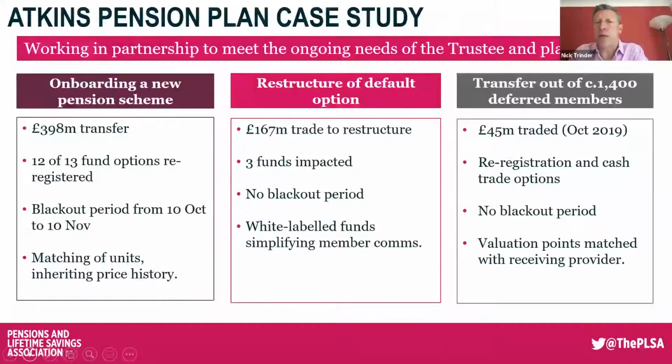And just to share with our audience, if we can bring the slide up for 30 seconds, if that's okay, which details that first transition. We were looking at moving roughly £400 million worth of assets across. And I think what we decided, Stella, is rather than trying to do anything too complex with the fund arrangement, we actually moved 12 of the 13 fund options via re-registration. So straight away, we've taken out the concern for your members around cost and out of market exposure. As we said, we had a blackout period of a month there. And essentially, one of the key features of this was the matching of units. Feel free to take the slide down, and I'll quickly describe what we did here, which was we worked very closely with the seeding provider to understand how they were conducting their unit pricing.